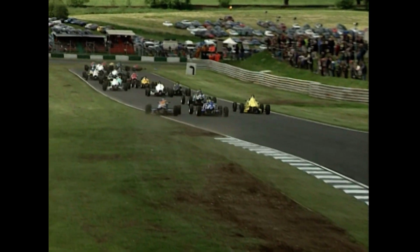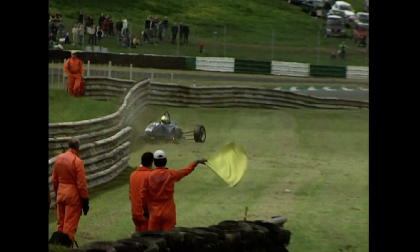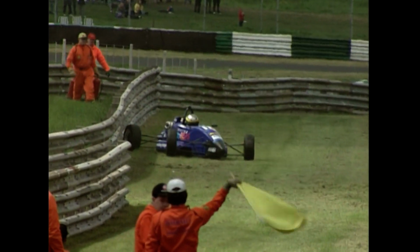Well, a couple of men making an excursion, oh dear, and to add insult to injury, crashing into each other as they get back on. The 11 there, Michael Harfield, being knocked out of the race. Well, they didn't even make it round to the second corner.